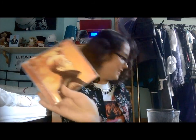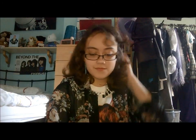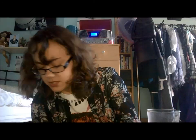Berlin Trilogy. I've got 2 of these on vinyl. Struggling to hold them, but anyway, this is the only one that I don't have on vinyl. Scary Monsters. I've got almost all of his albums on CD.